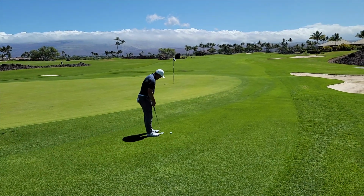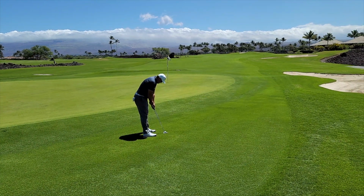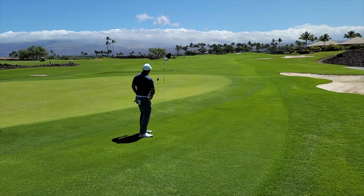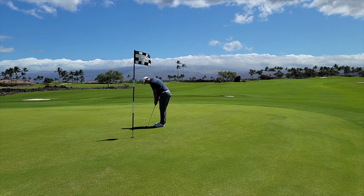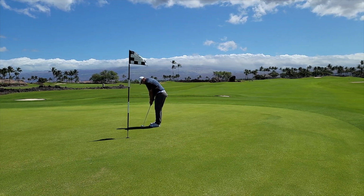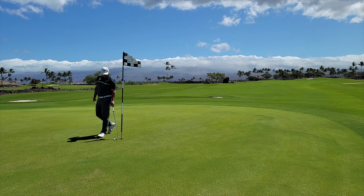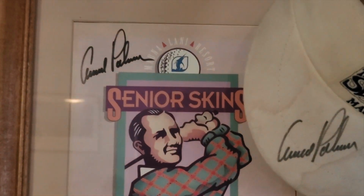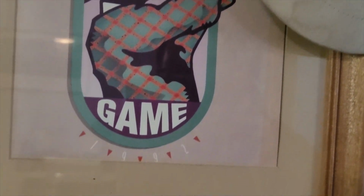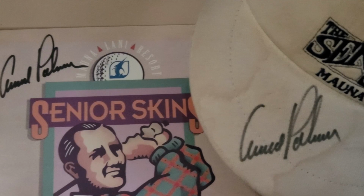Mauna Lani's South Course is renowned as the former home to the annual Senior Skins game from 1990 to 2000. Mauna Lani is a very special place for me because my late Auntie Mel used to work here back in the 90s. Before she passed, she gifted me this autographed Senior Skins game program and visor, signed by legend Arnold Palmer.